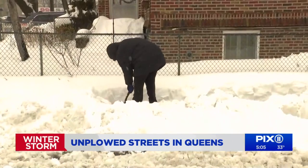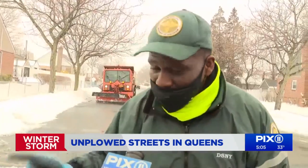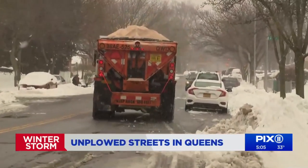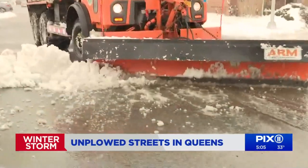That's counterproductive to Department of Sanitation plow truck driver Philip Covington. It only makes his job harder. If you want a piece of advice, don't throw it back in the street, but just throw it on the side. After doing his job for more than 20 years, Covington knows a thing or two about clearing snow, even when it's more than a foot.